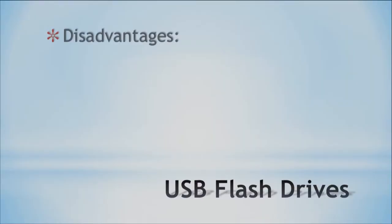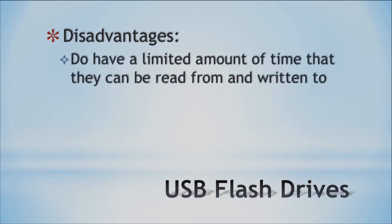So that's the advantages. Let's see some disadvantages with a USB. There is a limited number of times that they can be read from and written to, so they don't last forever. When you start getting troubles with your USB flash drive, it's time to get a new one before it completely stops working. It has a limited lifespan. And y'all are probably very aware that it's easily misplaced. You've got to tie a bunch of string on it, or tie it to your kitchen sink or something, so you don't lose these things.